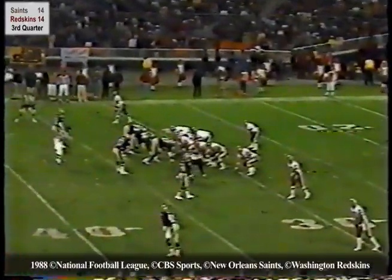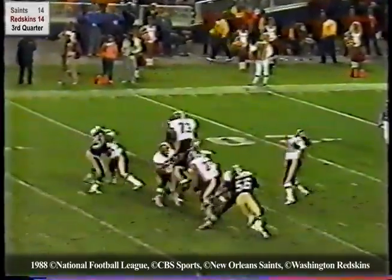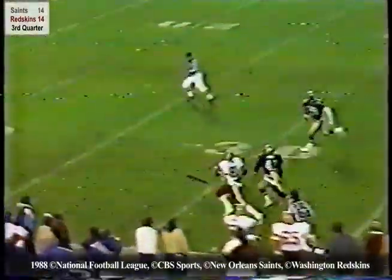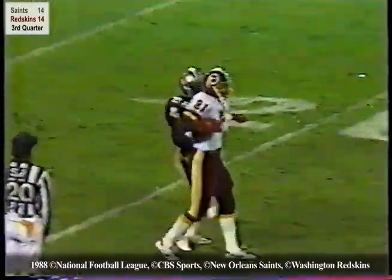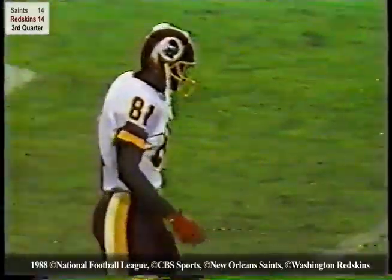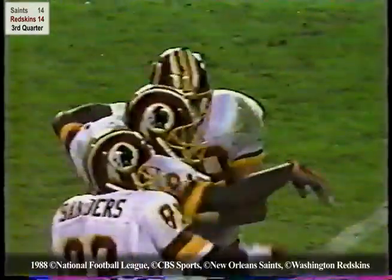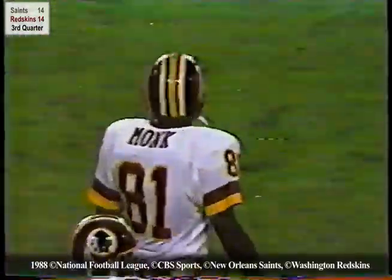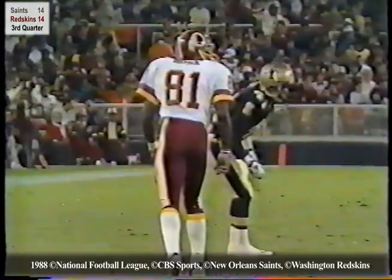Third and 23. Swilling in the game now, lined up as a defensive end. Williams going for the ball. He has Art Monk. Again, a ball underthrown that Monk came back for and made a great adjustment. A gain of 46, a first down deep in Saint territory. That's what you like about Art Monk.